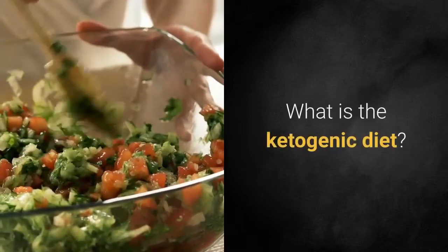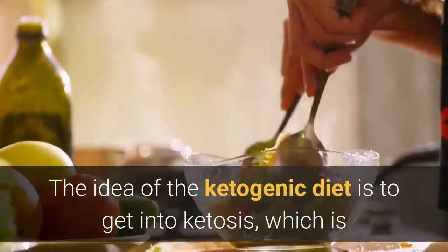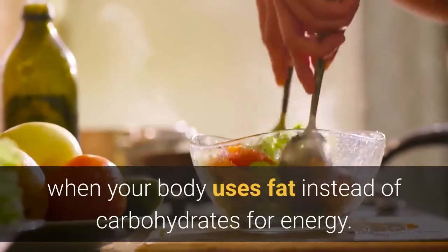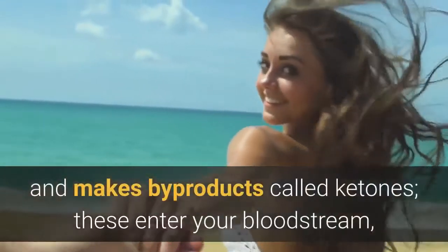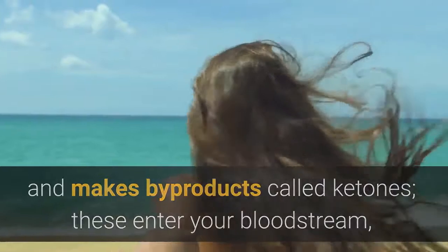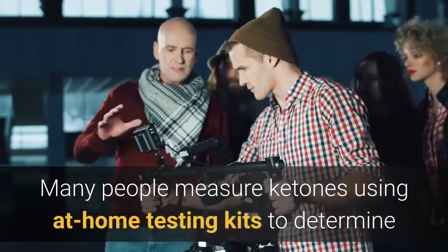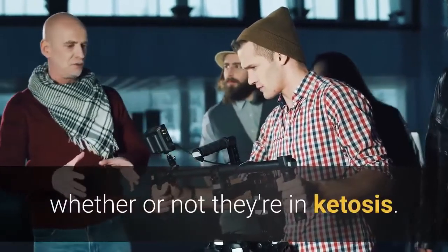What is the ketogenic diet? The idea of the ketogenic diet is to get into ketosis, which is when your body uses fat instead of carbohydrates for energy. In this state, fat travels to the liver and makes byproducts called ketones. These enter your bloodstream, and are converted into energy. Many people measure ketones using at-home testing kits to determine whether or not they're in ketosis.